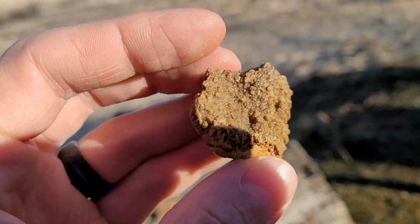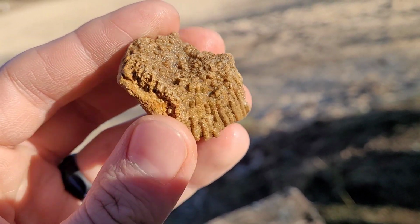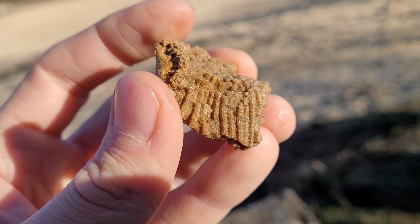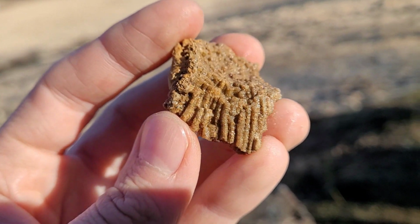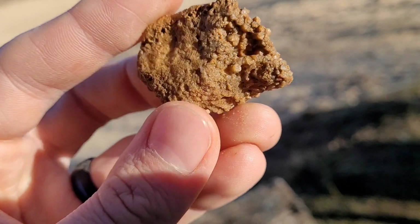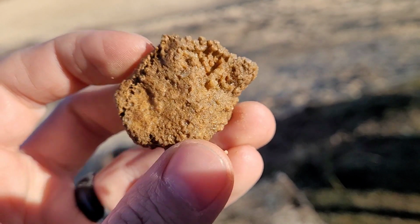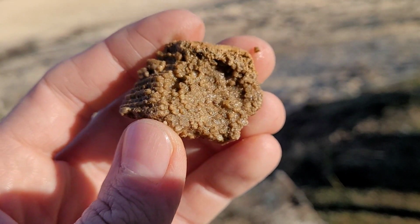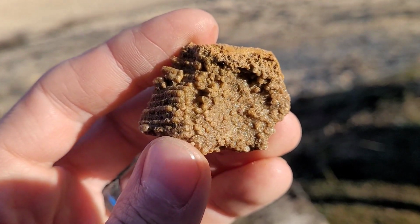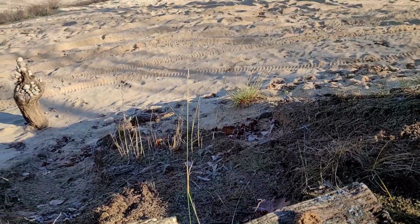And then, another cool favosites here. I always liked how you can see the sidewall structure there. That's awesome. That's a pretty one. A little windy today, but not too bad.